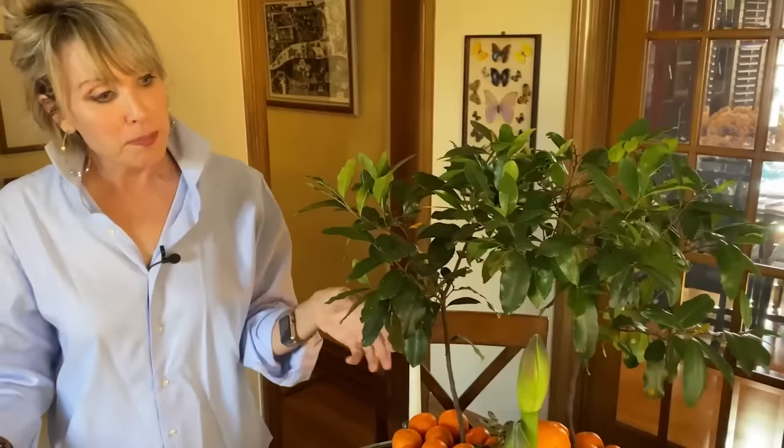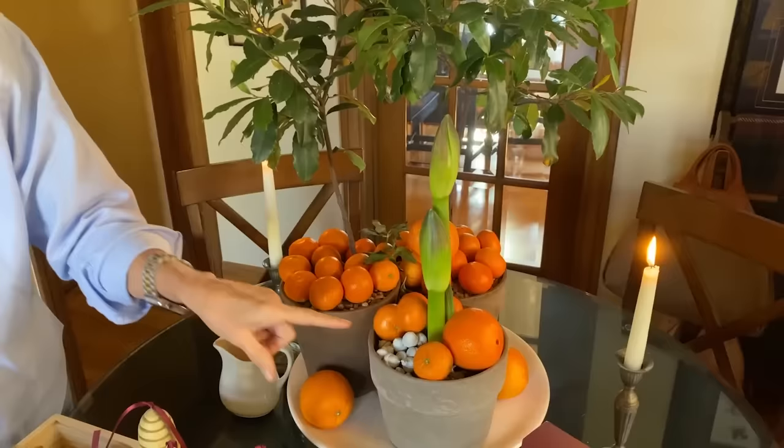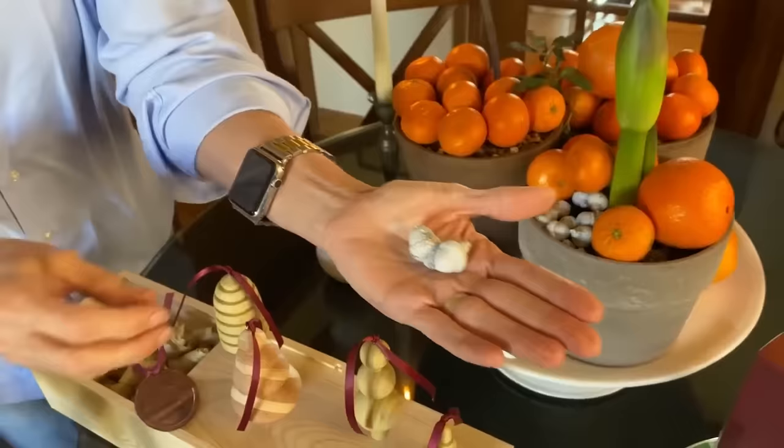I've got some big fat amaryllis buds getting ready to come into bloom. And then these are kind of fun. I told you that I love spray paint, and these look like little stone acorns. And these are acorns that I just spray painted with a stone spray. I have a whole bunch of those, and I like the way they look.